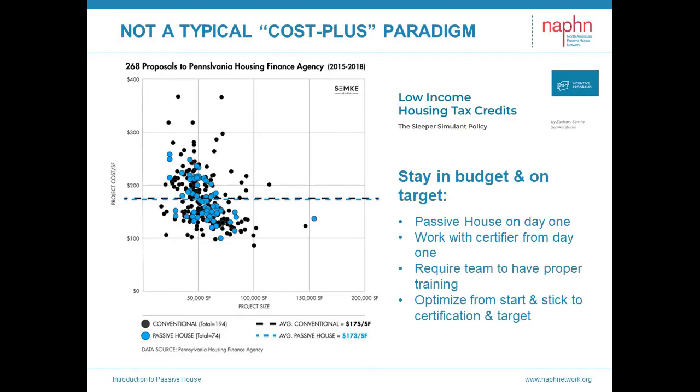And here we need to change our thinking too, because Passive House can't be an add alternate in the bidding process. If it's seen as an add-on, it's going to fail. You're not going to get it. Passive House cannot be seen as an upgrade. This too will doom it in the project. Instead, Passive House must be a fully integrated approach, a fundamental programmatic item. It is the only way to succeed.